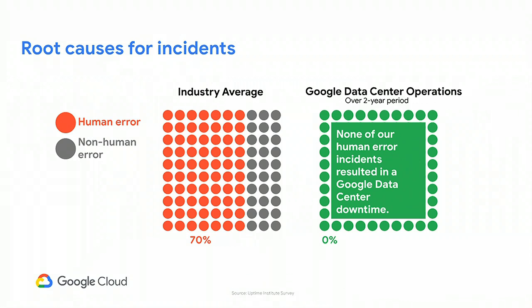However, because of our designs, because we don't expect perfection, we design for them to be tolerant of mistakes. And what that means is that even though there were 15% of the errors that were human-related, none of them resulted in downtime of the data centers. That's also quite different from the industry average.